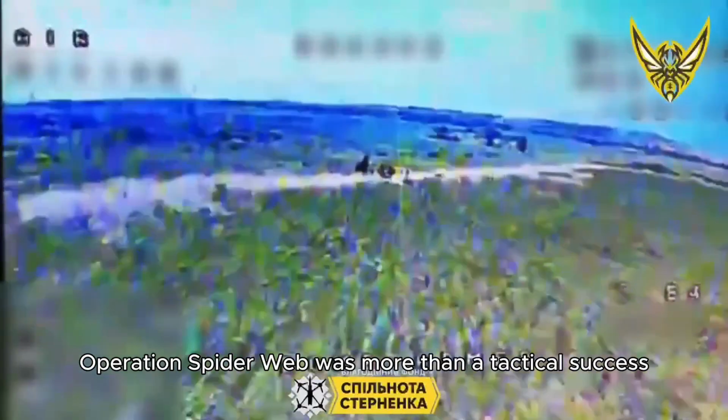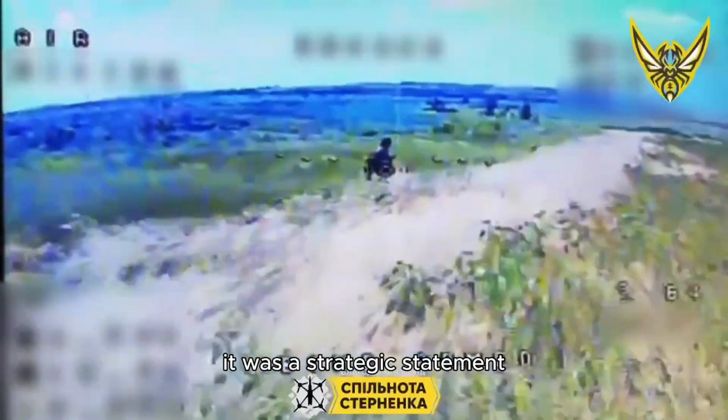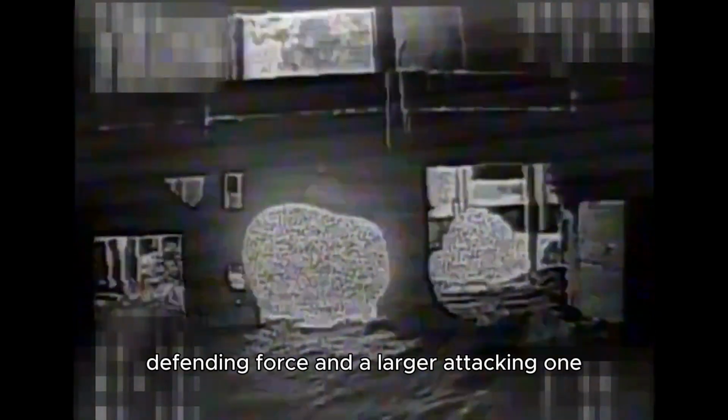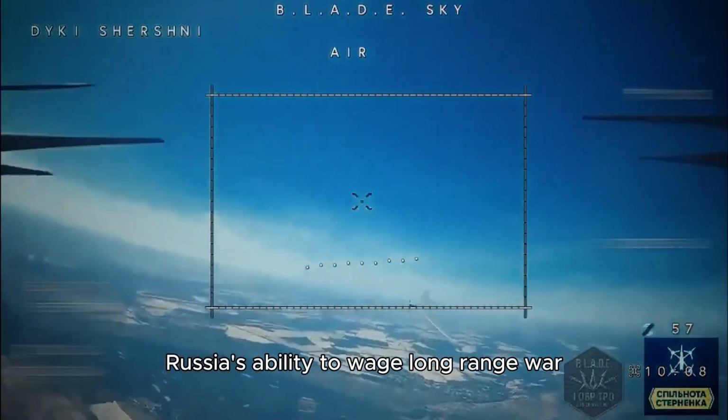Operation Spiderweb was more than a tactical success. It was a strategic statement. It told the world that innovation and determination can close the gap between a smaller defending force and a larger attacking one. And for Ukraine, it's a blueprint for future operations that could continue to erode Russia's ability to wage long-range war.